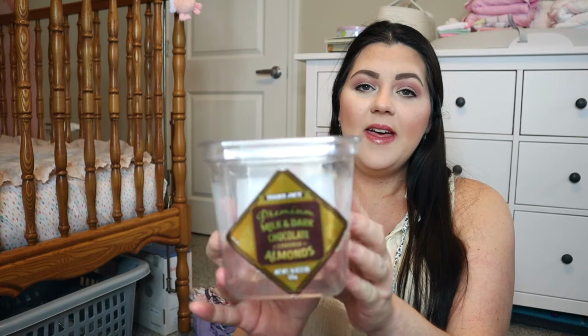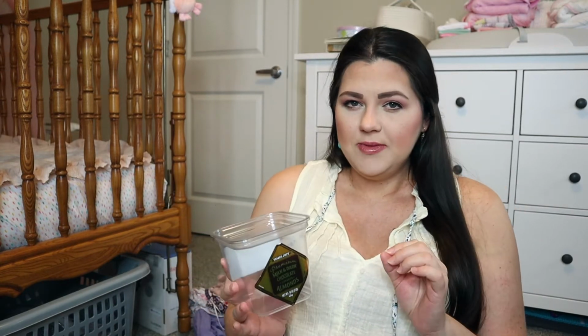Next, I have these chocolate almonds from Trader Joe's. This is the premium milk and dark chocolate covered almonds. It comes in a container like that. I think it's like $5 or $6 or something. So I have gestational diabetes, and so I've had to really watch what I eat, really count my carbs, all that stuff. And these were just the perfect little snack for the middle of the afternoon. You know what I mean? I have my lunch, then late afternoon I have a snack plate with veggies and some fruit or whatever. And sometimes I would just really want something sweet, and 4 or 5 of these were perfect. That was all I needed. It curbed that sweet tooth, and really good. So I know it's really random, but I just wanted to include it.